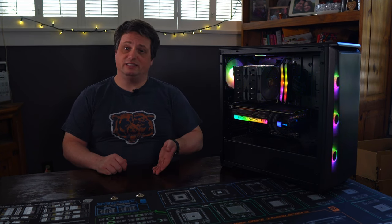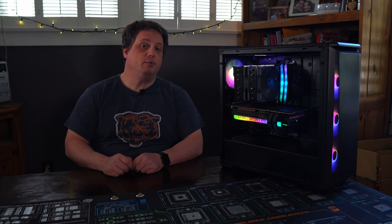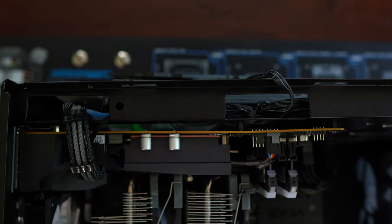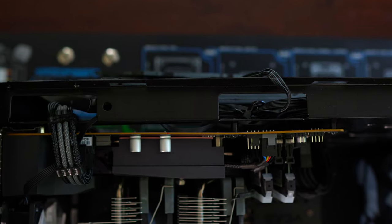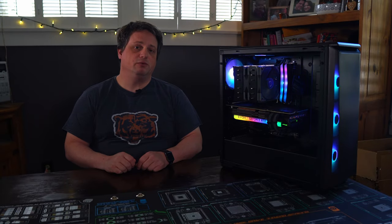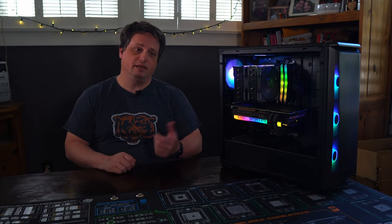Let me just say, building and routing cables in this case was easy until it wasn't. The main pain points came with routing cables through the top and bottom holes. There's just not enough space for cables or your fingers. I also couldn't route the GPU extension cables through the holes just below the motherboard. Speaking of, if your motherboard's USB 3.2 Gen 1 port is on the bottom like this Gigabyte motherboard here, expect the case cable to stick out quite a bit.